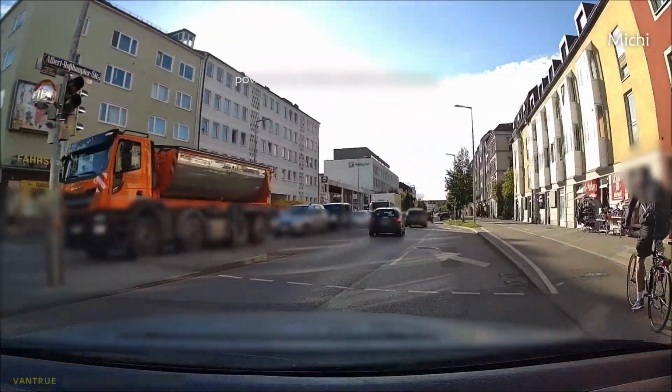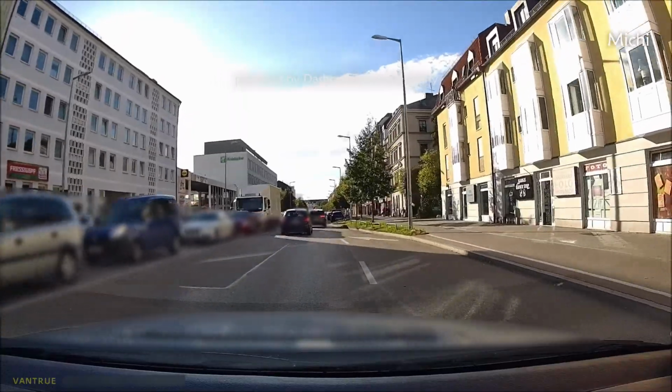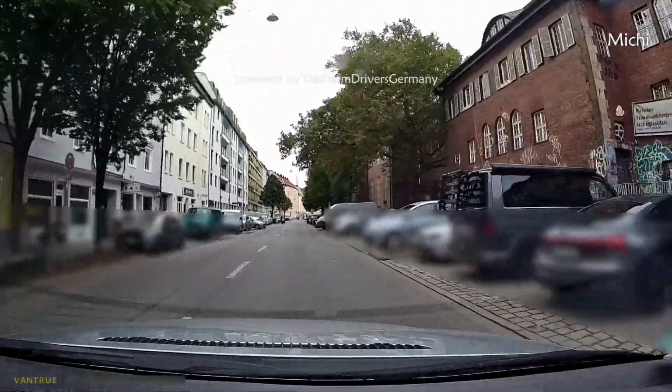But this is not the only time other road users are acting like he isn't here.